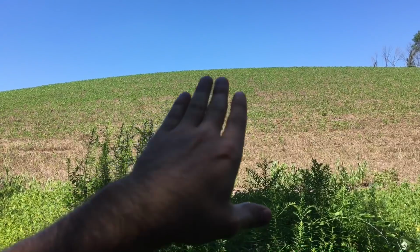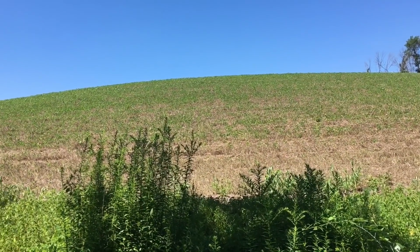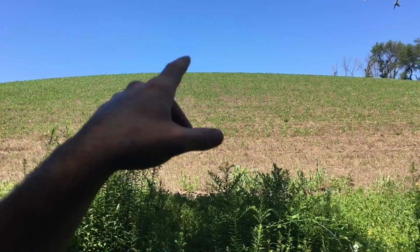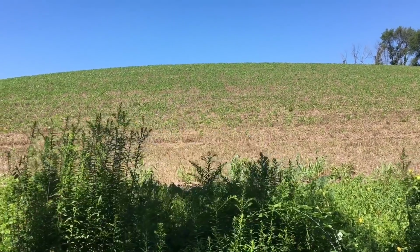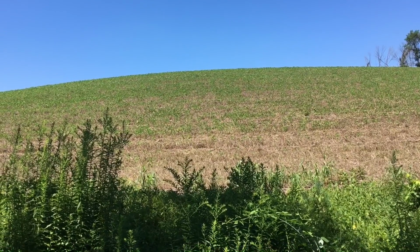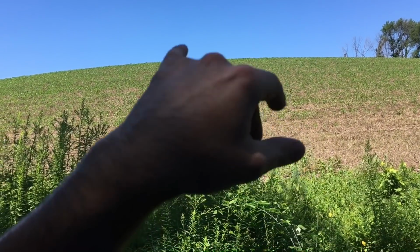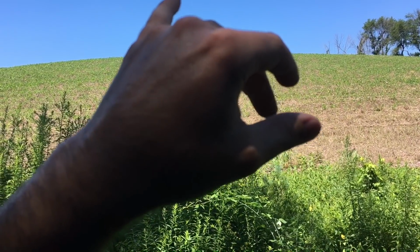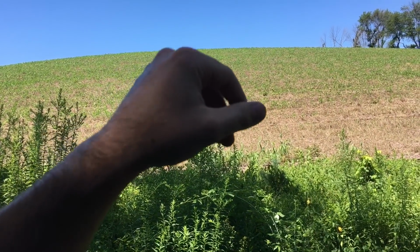You see the steepness of this field, how it goes up, and it's very rocky on this bottom edge here, and that's soybeans, believe it or not. And they're not double cropped, I don't think. I'm pretty sure those were planted this year, but those guys are dealing with the lack of topsoil from years of chiseling, disking, tillage basically.